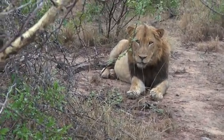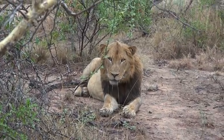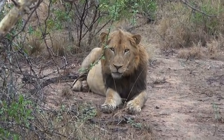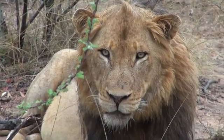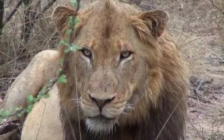Guys at the back can't see clearly just yet. I'm just going to give the front row a quick chance, and they will go another meter or two forward, because there's a little bit of branches in the way.